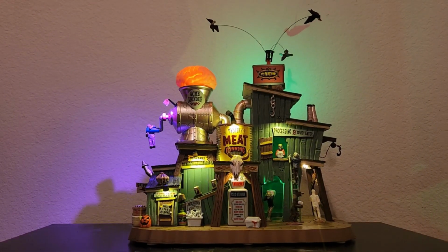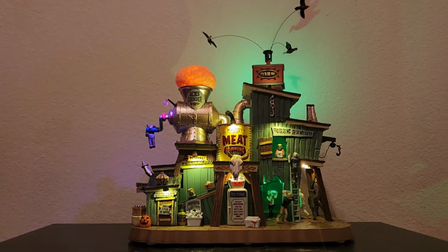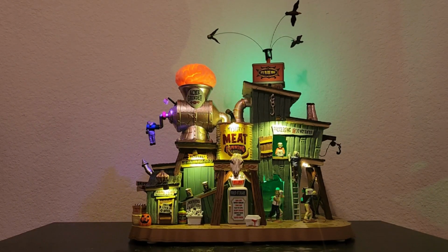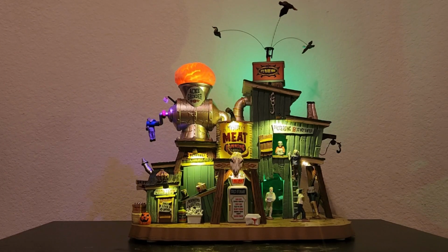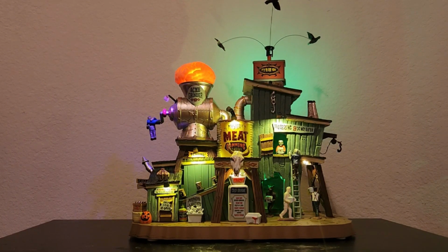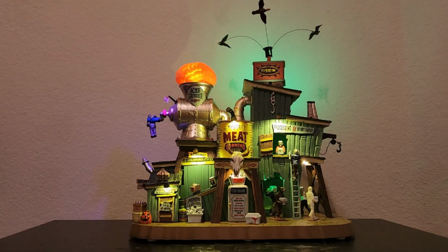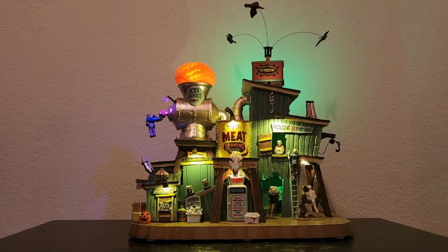So, for this video, I am reviewing the new for 2023 Lemax Spooky Town Mystery Meat Canning Company. This is one of the big non-Michaels items this year, but it looks like Michaels will actually have this building based off of their 2023 Spooky Town video, so you can expect to see this one in Michaels stores, it looks like.